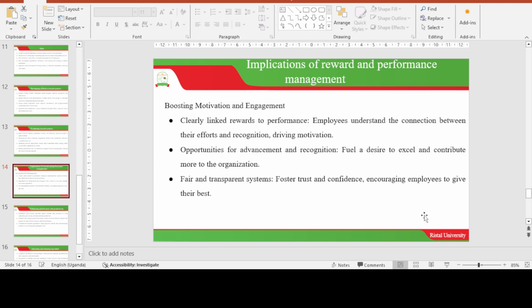Then the next one is a fair and transparent system. Okay, so you need to reward people who have really done work. Don't reward people who have not worked just because of your affiliation or association with them. It will not work. So as a manager, you need to make sure that you reward people based on their performances. Reward people based on the output. That is what you call a fair and transparent system. No one will judge you. No one will question you. But if you are not doing that, of course, you'll have a lot of questions and answers.